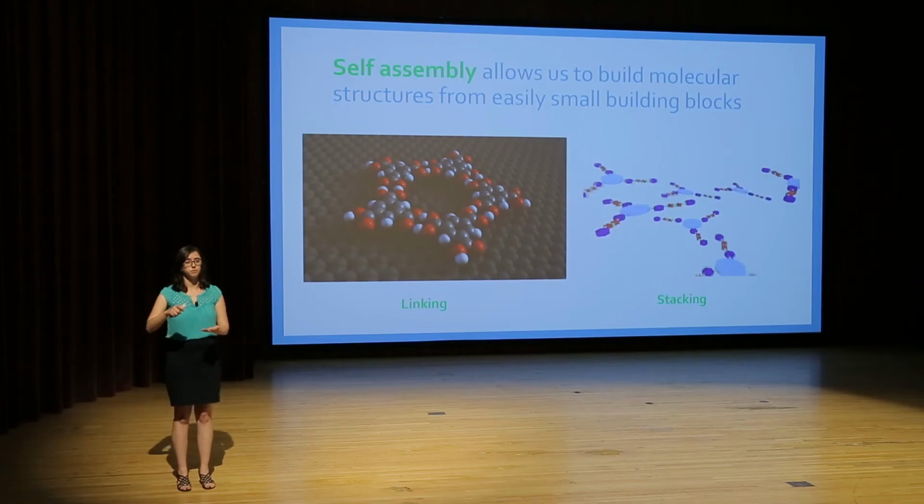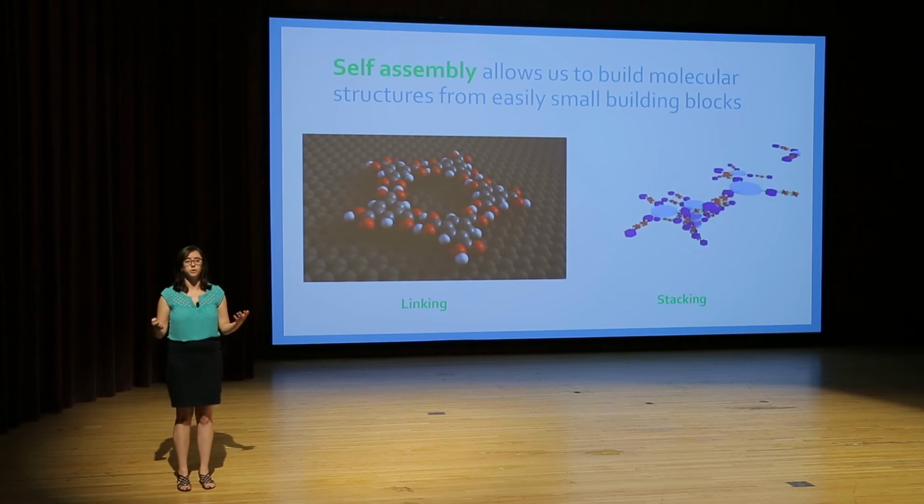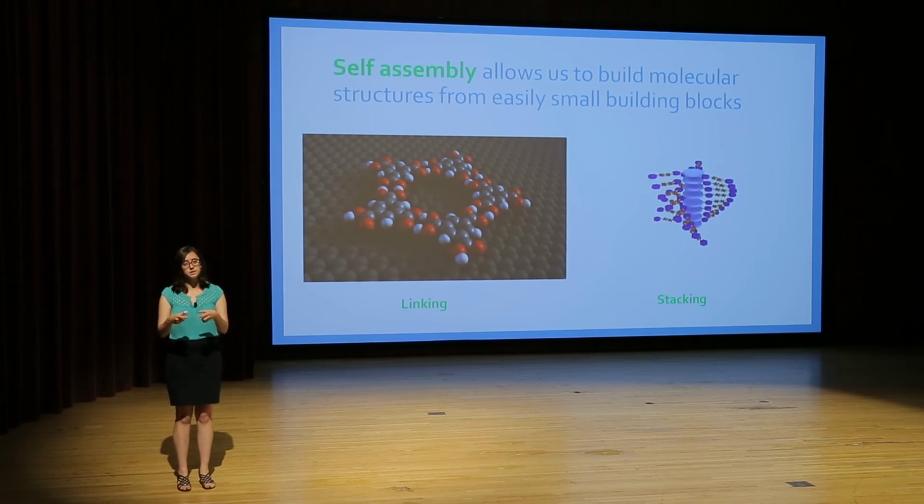Alternately, we can have a system that relies on stacking. If we have molecules that are going to stack on top of each other, like the bricks, we know that they're going to create the same structure every single time. So in these cases, we can make either bricks that link together or bricks that will stack on top of each other without us having to place them individually.